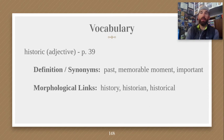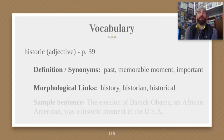So something could be happening right now, and we could say, man, that will be a historic moment, meaning it's going to be memorable. People are going to remember it. People are going to know about it. The time period you're living in right now is historic. We are going to remember this. We are going to talk about it. It's going to end up being in textbooks. This is a historic moment that you're living in.